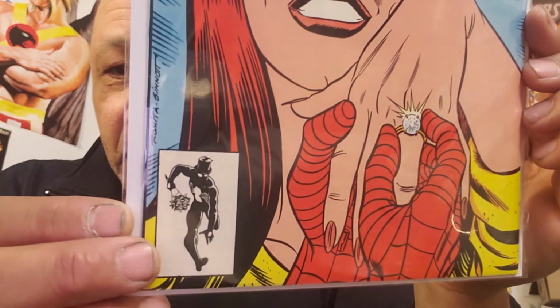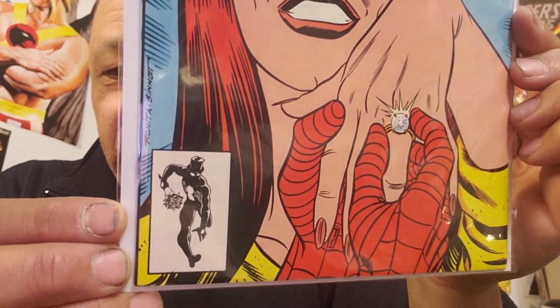And this is Marvel Saga. This is like the official history of the Marvel Universe. The Marvel Saga number 22. With Mary Jane on the front. And a little symbol down there with black suit Spider-Man with the top hat and a bouquet of flowers. This was $1.